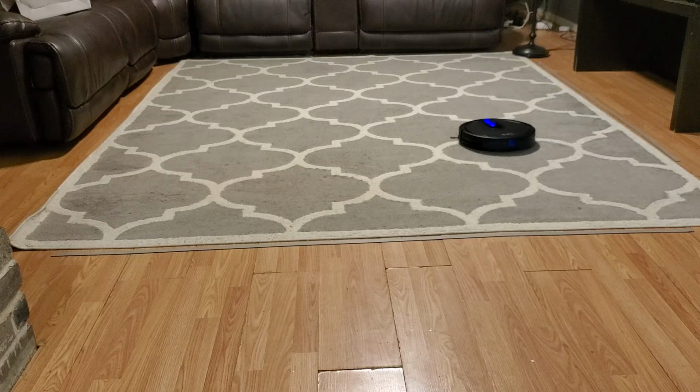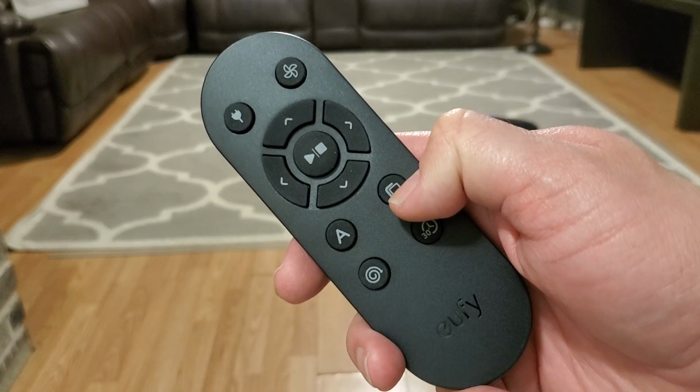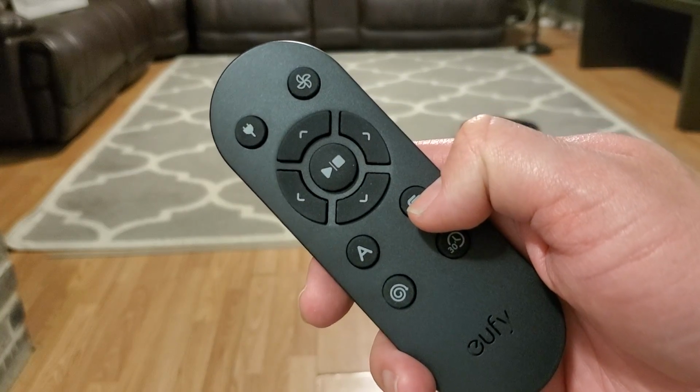Now we want to go ahead and test out edge mode. Again, edge mode, that's right here. And it's going to go find the nearest edge. I'm going to help it out a little bit and drive it close to an edge.